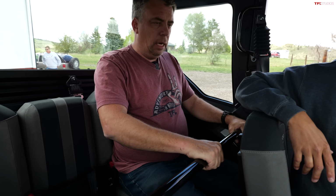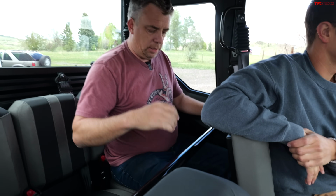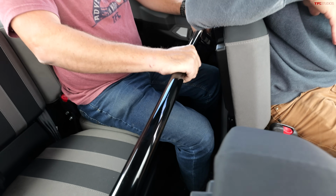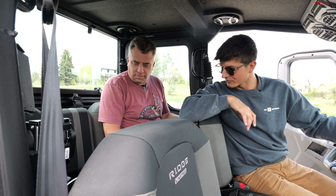Yeah, and I feel like I'm sitting a little bit taller. I still have similar knee space, but look, my legs are almost dangling. I feel like a child. Yeah. And I'm not child-sized. No, not at all. It is kind of a deep floor over there.